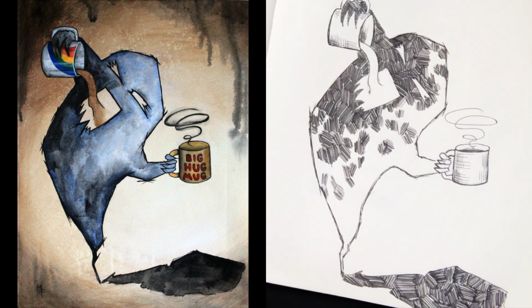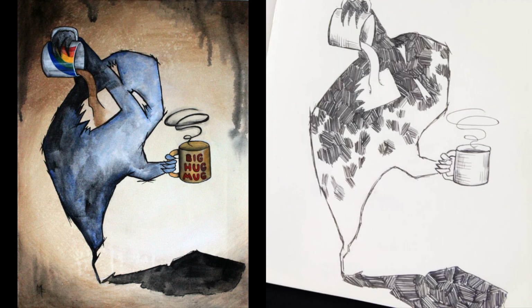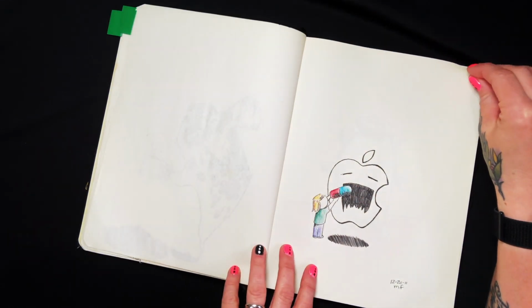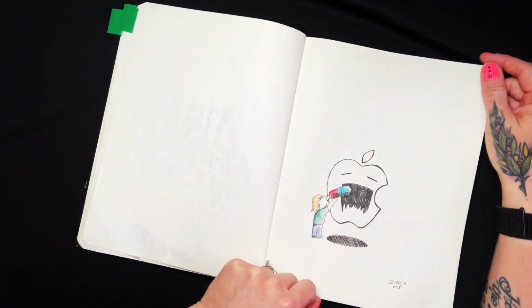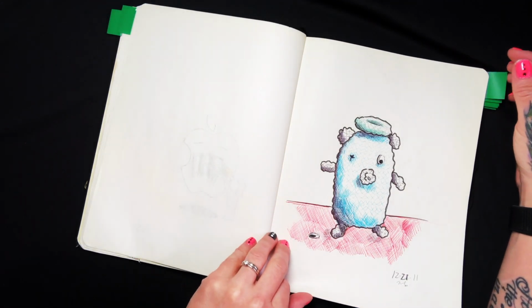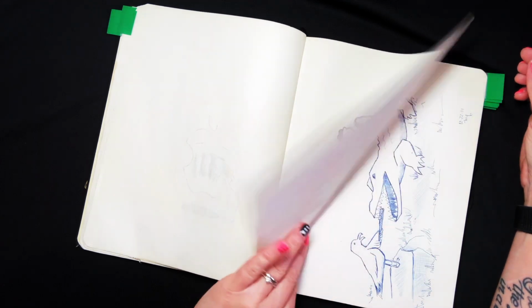This became my painting called Morning Problems, and I think I made this mug the big hug mug, and then this is the rainbow mug in the actual painting. A doodle of when our Mac was sick and in the shop. This is a little stuffed guy I doodled.